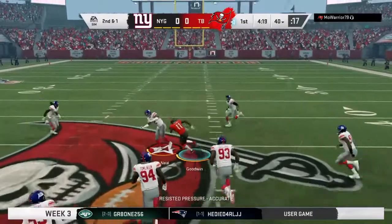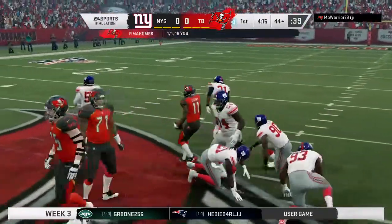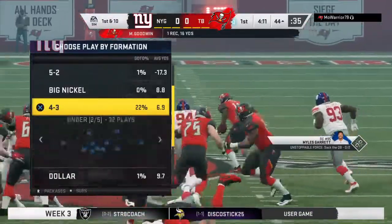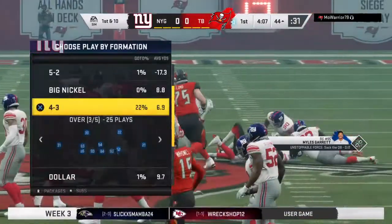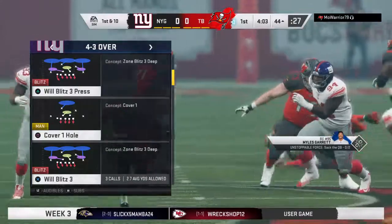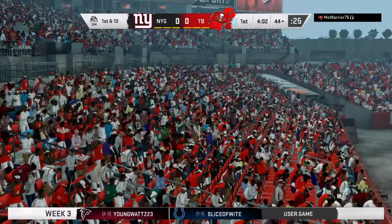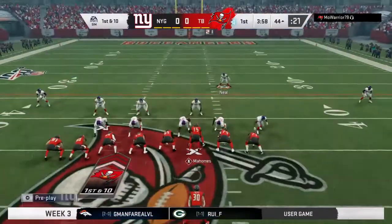And he finds his target. It's Marquise Goodwin. And he'll work it across midfield inside the 45. 16 yards, a 1st down. Slant route's effective no matter who's running the route and catching the ball. But when you have a receiver of that stature, you have to be a little bit more precise throwing it. You don't have the same catch radius with the bigger targets. Back-to-back good plays have him on the move on 1st down.